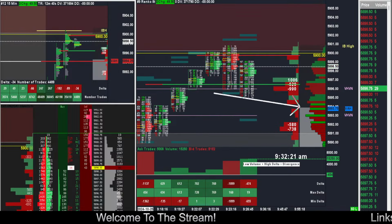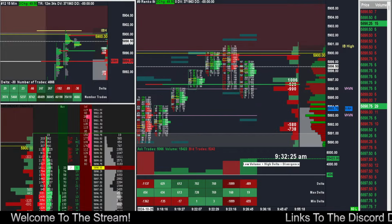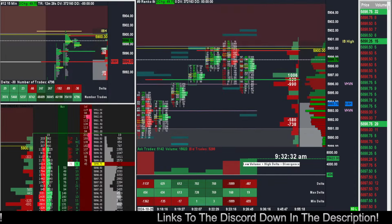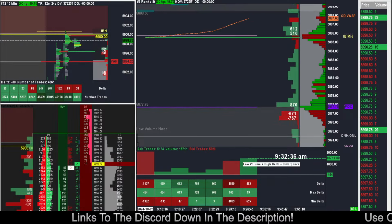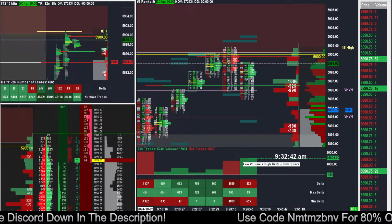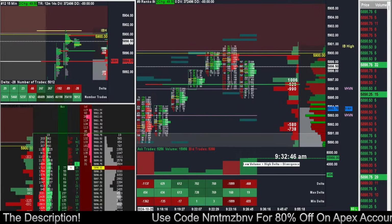These variable high volume nodes, VHVN, that's just the high volume on this volume profile. And this is just showing the day's volume profile. We have the session VWAP. We have IB mid, point of control, IB low, value high. And really it's just looking where buyers and sellers could be wrong.